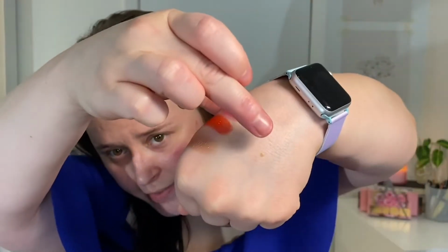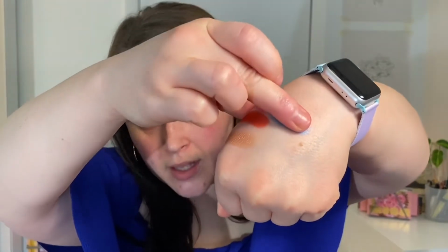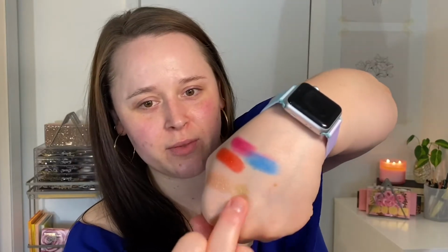Now we have Blue Velvet. Okay, this is gonna be hard. Are you ready? Wow! Golden Glow. It looks like a right up my alley kind of shade. Okay, I'm gonna go this way. This is gonna be the weirdest looking swatches. Golden Glow. Okay, first of all, are you kidding?